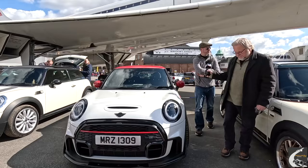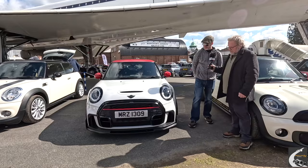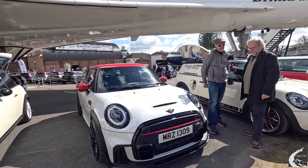And there we are, just comparing the fronts there. It does look quite a bit different, isn't it? Yeah, it looks nice. It's a bit meatier, isn't it? It looks more finished to me. It does change the shape of the front, makes it look a bit wider and more aggressive, slightly more purposeful.